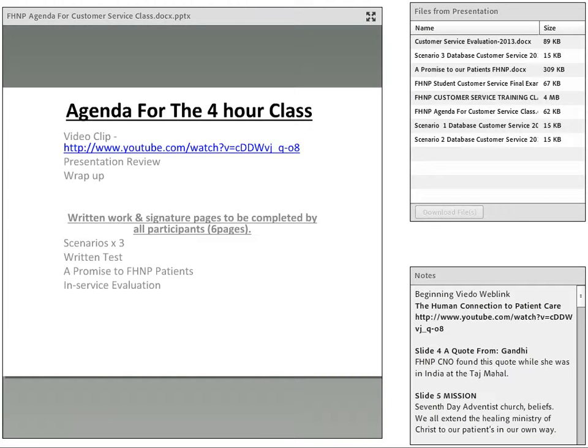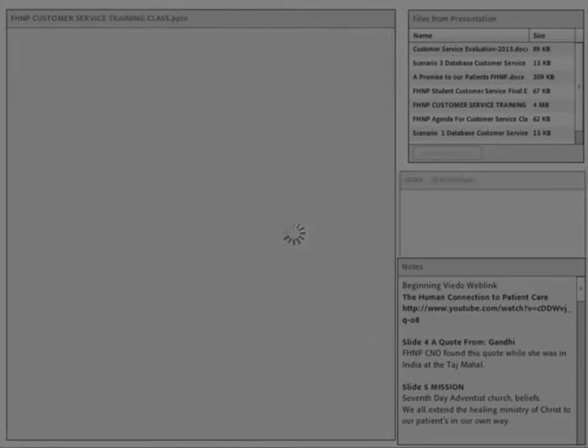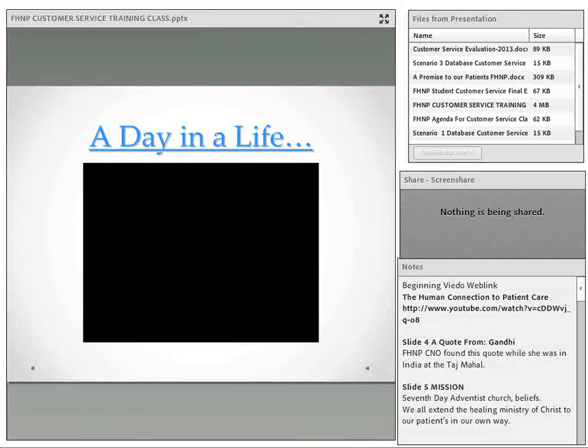If you look at your screen, print, complete, sign, and turn in. So later when we reference where to print and print files from, it is in that top right-hand corner. On the bottom right-hand corner is a box that is marked Notes, and in that box you will find some information that corresponds to certain slides.